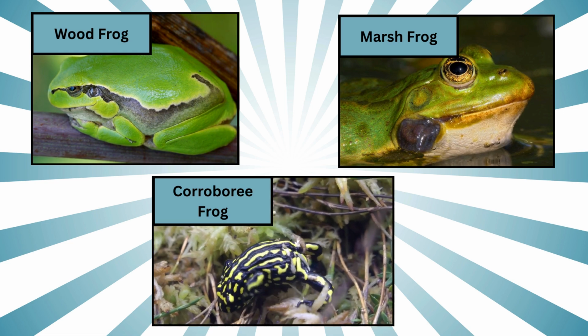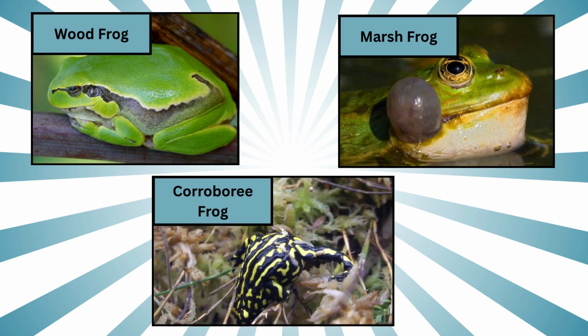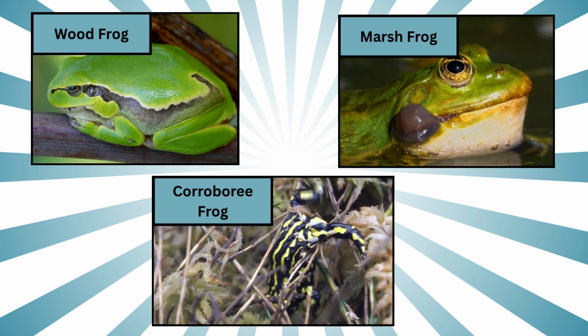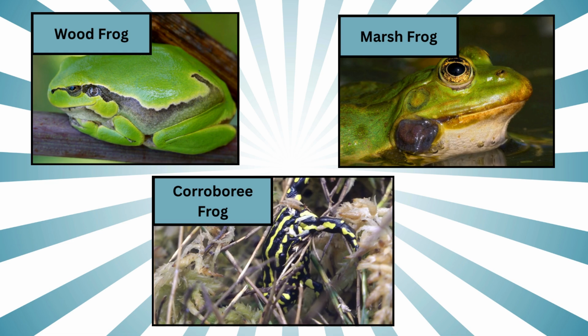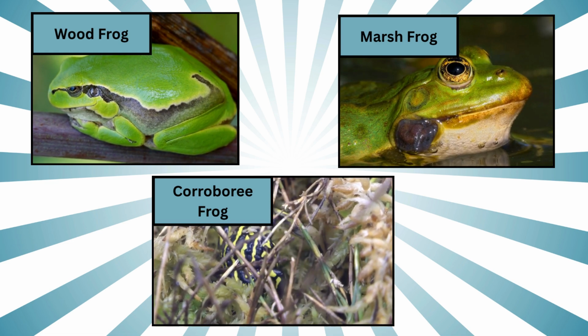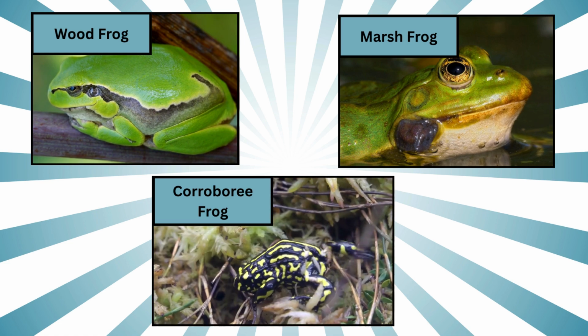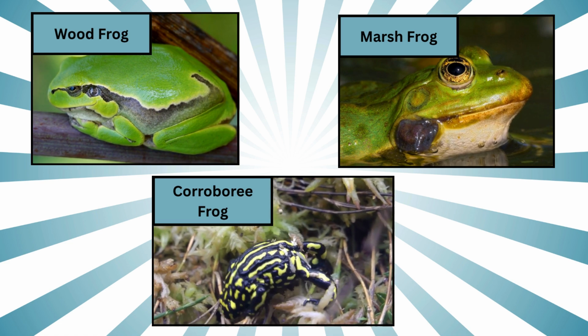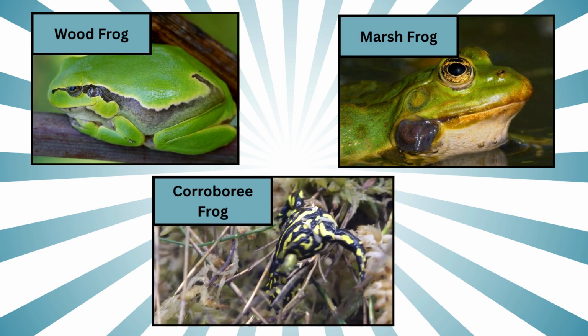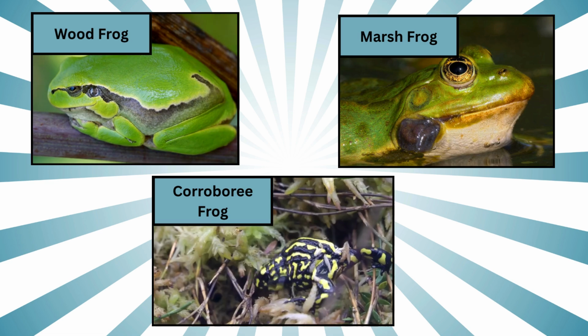Corroboree frog, Pseudophryn corroboree, native to Australia, alpine and subalpine regions. Fact: black heart, yellow heart. It's one of the few frogs that produces its own toxins. Unlike most poisonous frogs that get toxins from their diet, the corroboree frog synthesizes its own poison, pseudophrynomine, making it deadly to predators, and unique among amphibians.